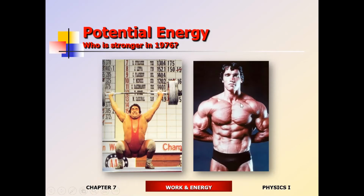You're looking at this guy and thinking, wait a minute, which one is stronger? There's no question you're thinking Arnold Schwarzenegger is stronger. And yet, despite the fact that this guy holds the world record in 1976, he is way stronger than Arnold Schwarzenegger. In fact, this guy can run circles around Arnold Schwarzenegger. Why? If you're looking at his muscles, they're floppy, guys, floppy. And look at these muscles. These muscles are huge. So here's a question for you.